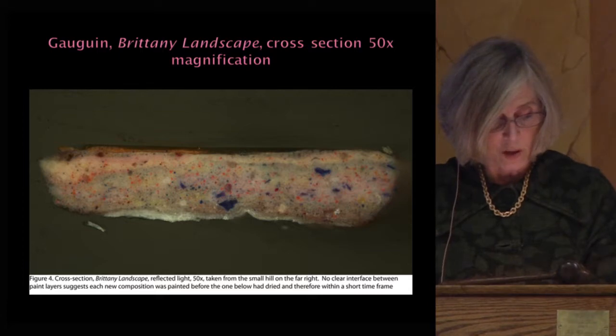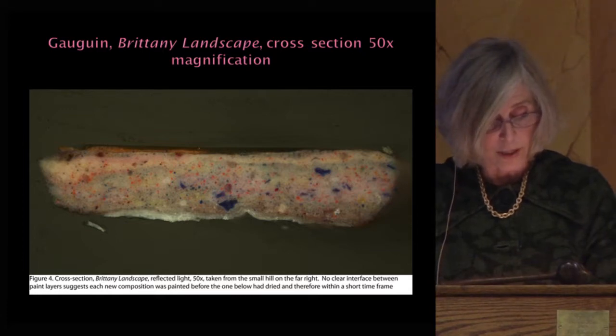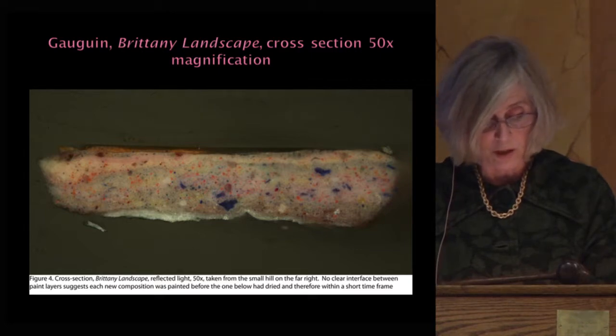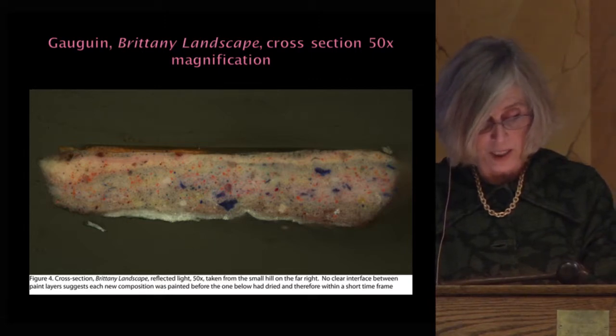The interfaces are in some cases completely indistinct, the result of wet-into-wet paint application. In other places, the interfaces are distinct but softly blurred, as would be the case if paint were applied over a lower, incompletely dry but still tacky layer. Drying time of paint varies according to the pigment, the amount of medium mixed with it, and to some degree the relative humidity in its environment, but research has shown that in general it is firm after about 3 days.